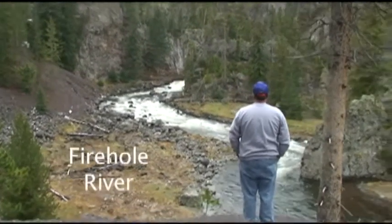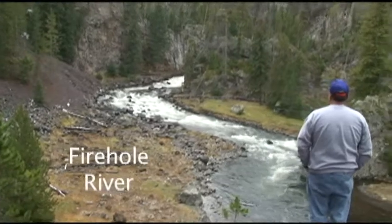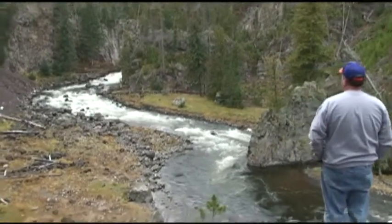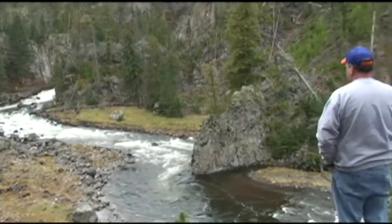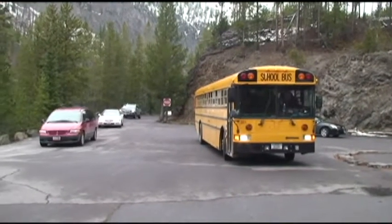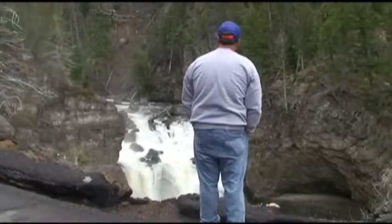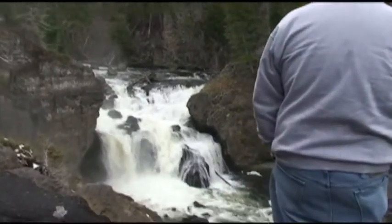This is supposedly National Park Mountain where Yellowstone as a national park was first conceived. There it is, National Park Mountain. Here we are at Fire Hole River. It's down from the National Park Mountain. And it's really still lots of people even in the winter. Holy cow! That's beautiful.